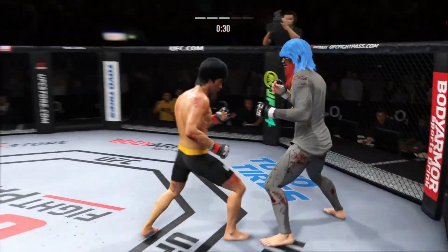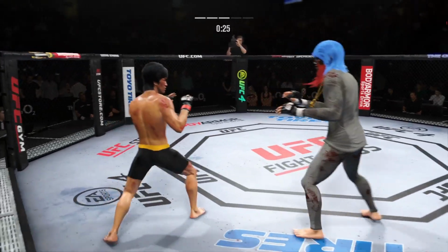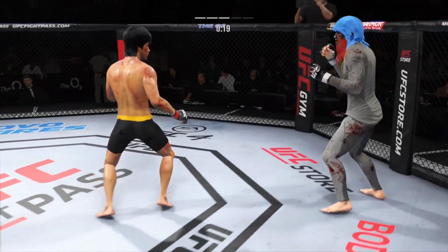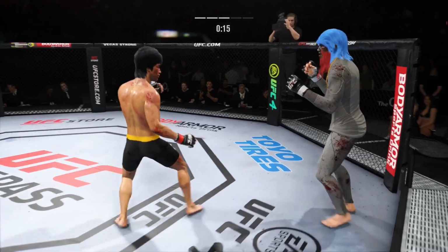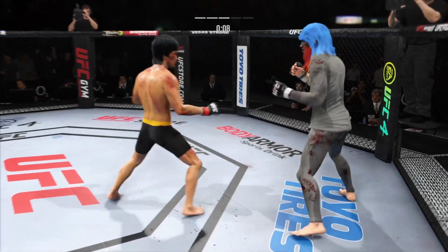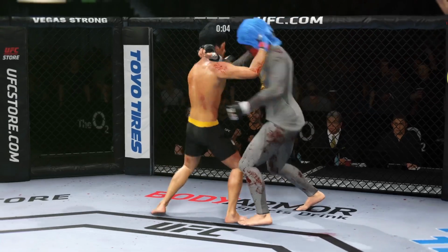Misses with the right hand. Well, looks as though his leg is hurt here. You can even see him limping a little bit. Look at the force behind that leg kick. All right, he'll engage in a single collar tie. Final seconds of round 3. Big punch to the body.